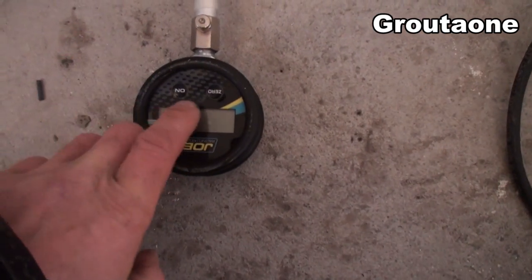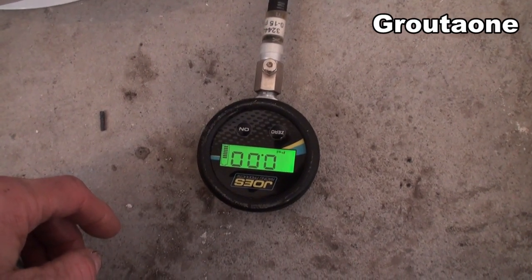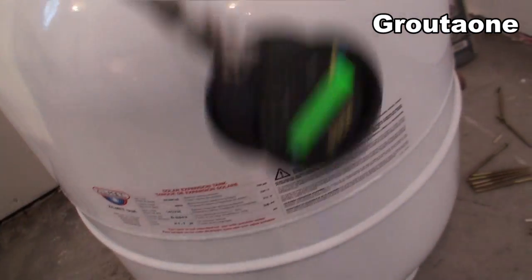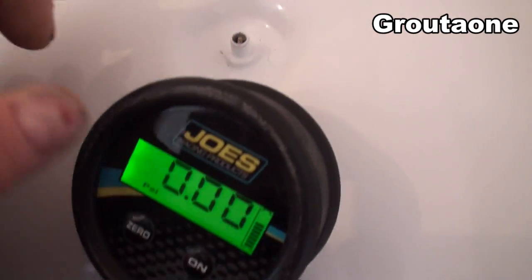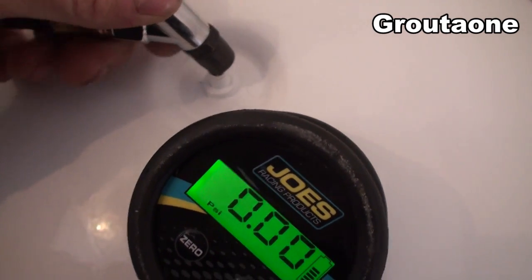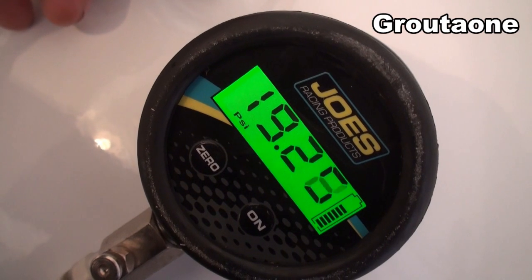So this is left over from the drag racing days. It's a precision digital tester. See what I got. I put in 20 pounds yesterday. Like 20 pounds exactly. Okay. So I wonder what I got in there now. About 12 hours later. 19.2.